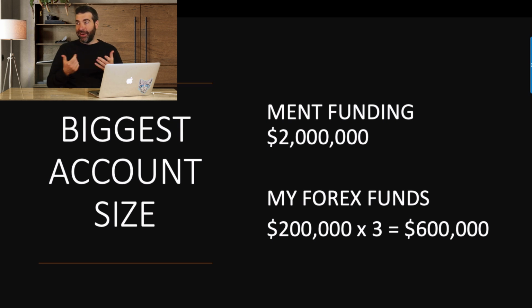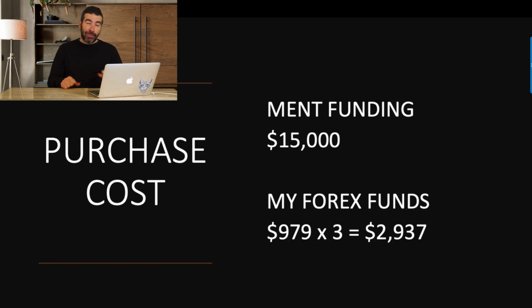Hey DD, you might say, but you could also get 3 $2 million accounts with Ment funding, isn't that true? The truth is, I don't even know if it's true. It's possible, but I'm not sure if they wanted to put that much money into one trader. But the problem is this, the purchase cost.